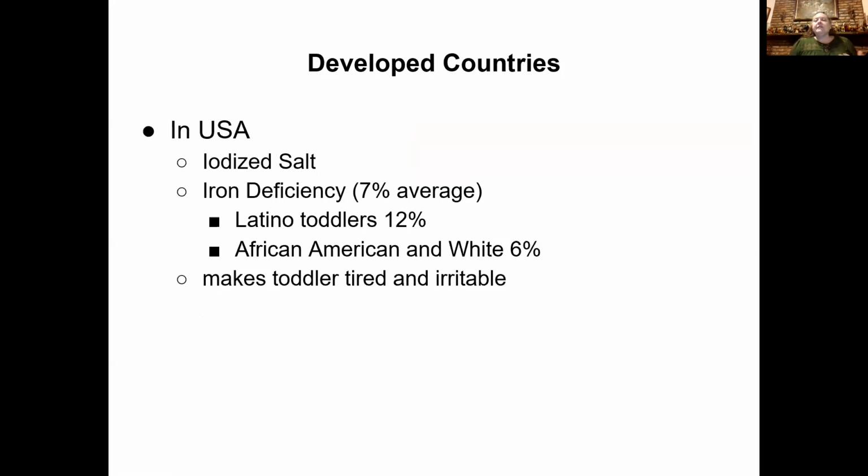So once again, in developed countries, specifically in the US, we have iodized salt, which helps us with that particular deficiency. The biggest problem that we see with children in the United States is an iron deficiency. 7% of our children on average in the United States are iron deficient. With Latino toddlers, that's the highest rate that we see, which is 12%. African American and white children, 6%. And this particular deficiency makes a toddler tired and irritable. And there are supplements that can be given to help with this deficiency. And a well-balanced diet can also prevent that type of deficiency.